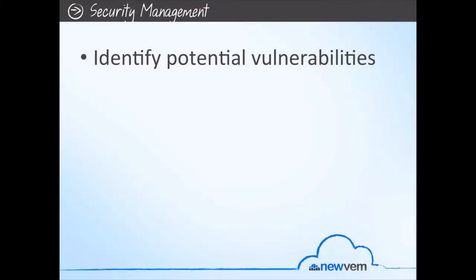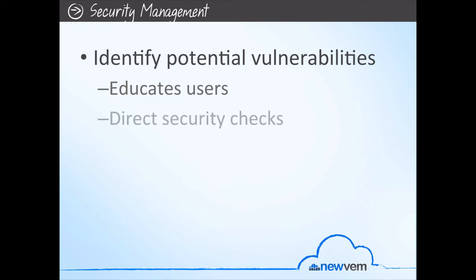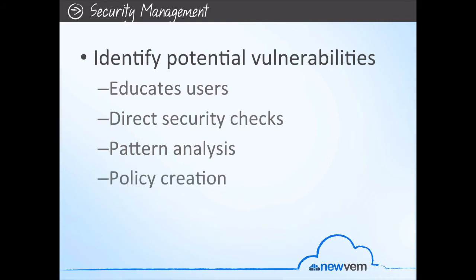Here's how Newvem helps you identify potential vulnerabilities. Newvem eases the transition from data center expectations to requirements for shared responsibility in the cloud. Newvem educates users on how to use the tools. Newvem identifies potential vulnerabilities by doing direct security checks. Newvem runs pattern analysis. It checks against industry best and common practices. And Newvem also recommends policy creation.